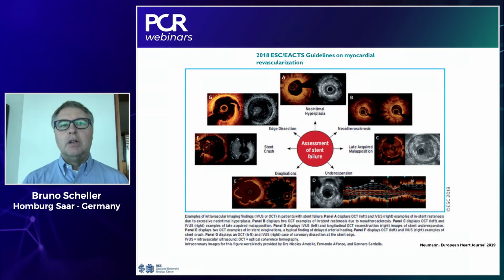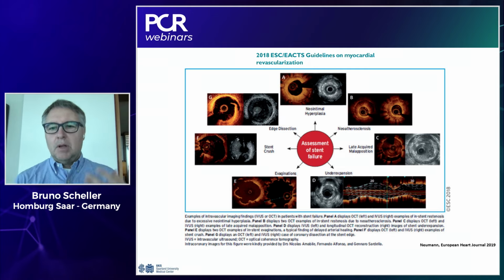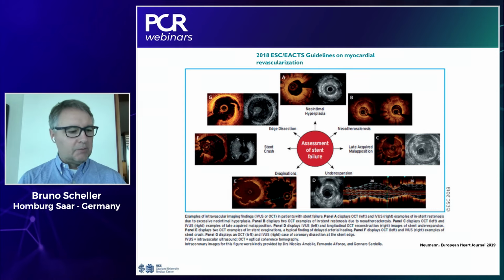And therefore, the current European guidelines on revascularization recommend first the assessment of stent failure. What is the underlying mechanism? And as you can see, with all these new imaging modalities we can very well define the underlying mechanism.